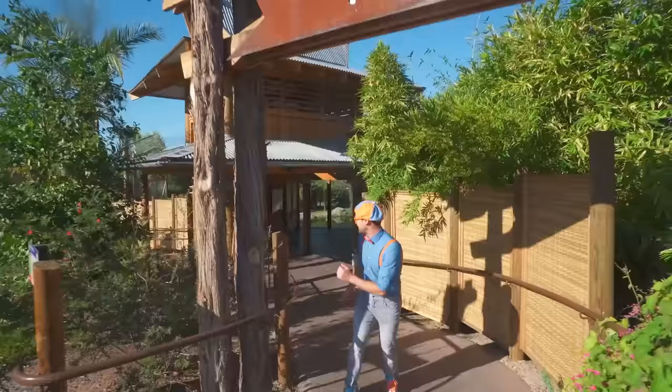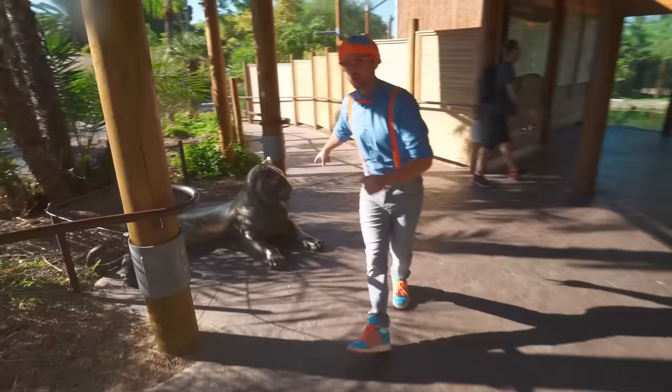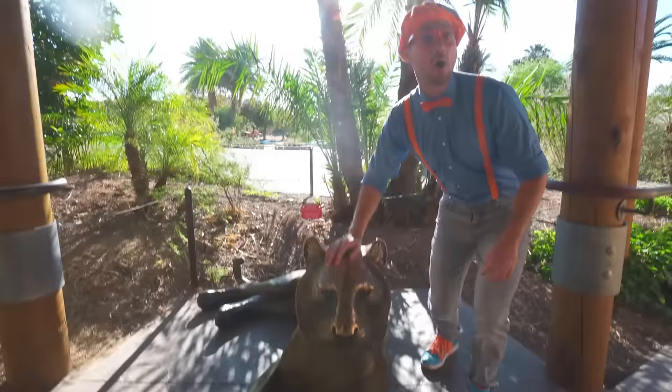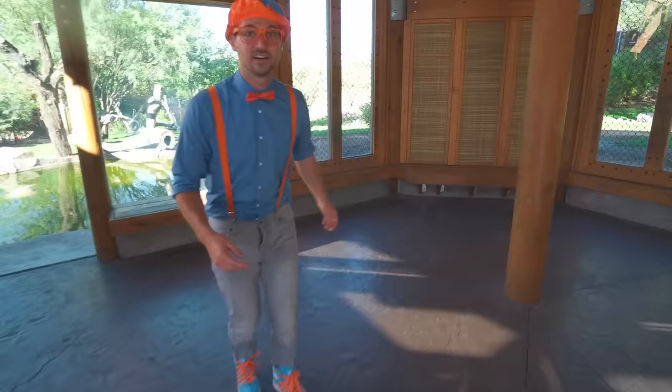Hey, what are you doing over there? Come over here. Let's check out another animal. Whoa. Look at this. Do you know what animal this is? Yeah, this is a tiger. Ooh, hello, kitty. Whoa, come over here. Turn around. This is where the tigers live. Hey, and look at who it is over here. Looks like we're getting ready to do some training.